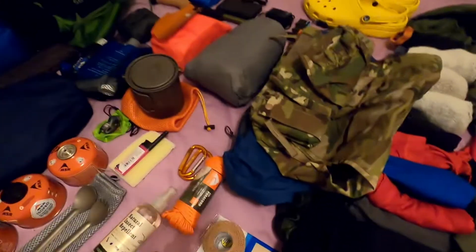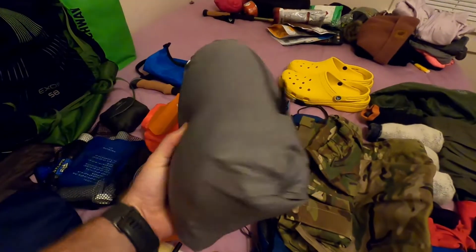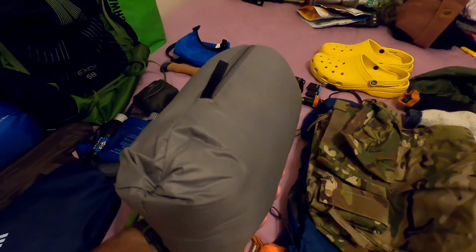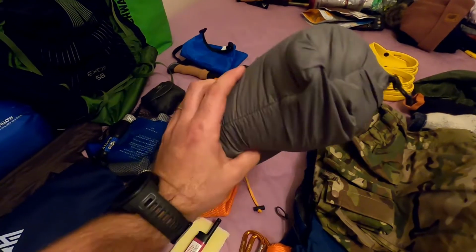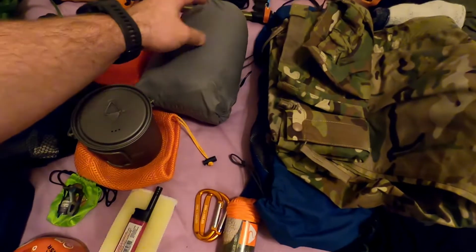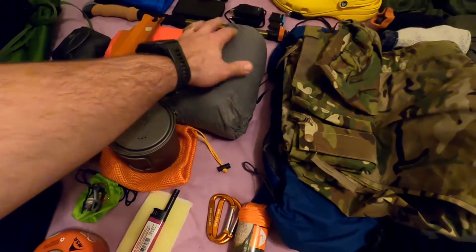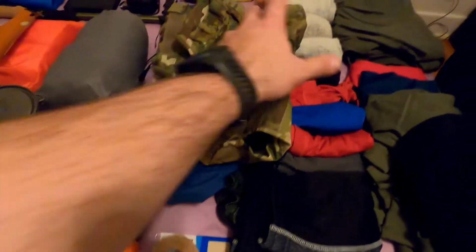And then over here we got, this is an 850 fill down jacket from, what's that called? Yeah, Decathlon. This is an $80 Decathlon jacket that they sell. It's pretty nice. I mean, I wish I had a little bit more filling in it, but it keeps me pretty warm, especially with all the layers that I have already.